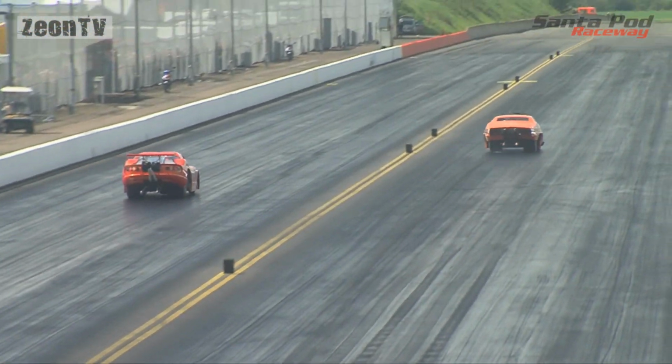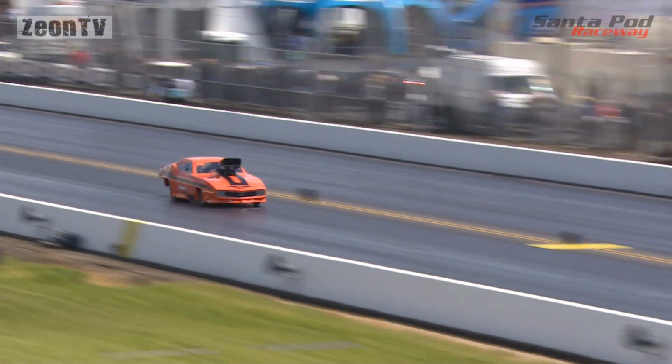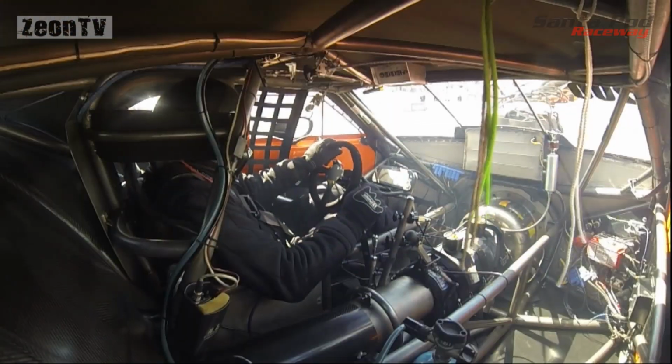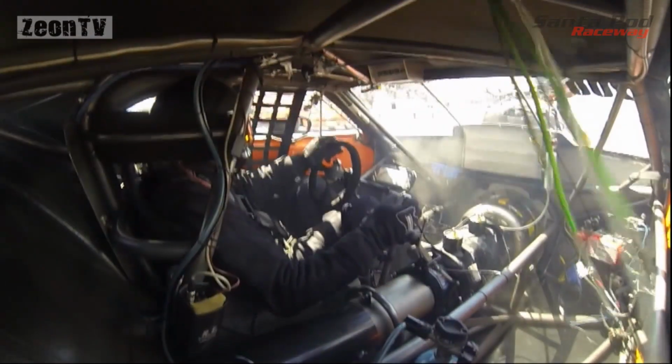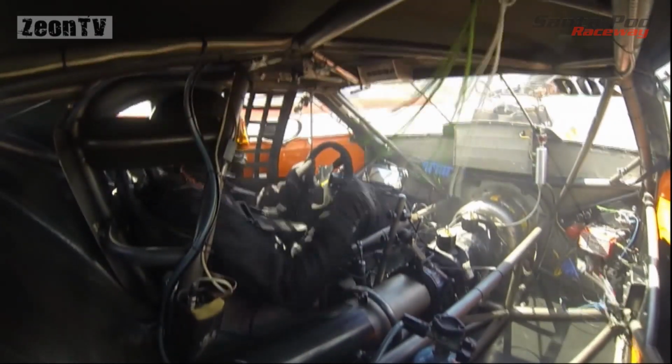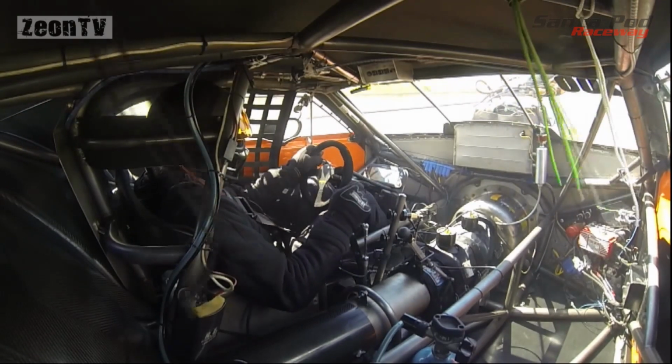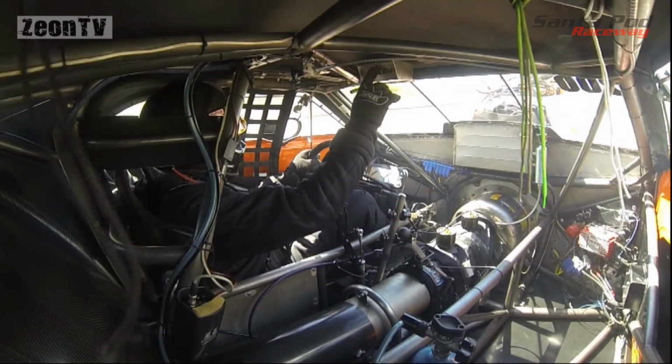Oh, once again, big shake for Andy Robinson. You can see the brake lights come off and on as he pedals the car, keeps his boot in it, as only Andy can. 666, 231. Well, Andy gets a number on the board. Roger off the gas, only runs an 11-second pass this time round.